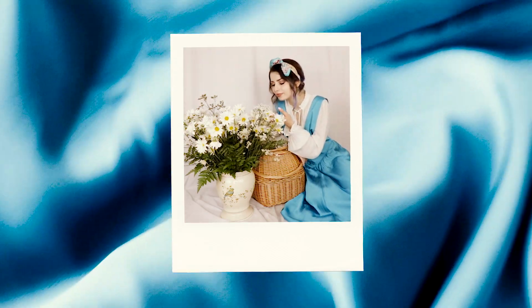I feel like I'm ready to go milk the cows in this outfit, but also not really because the dress is pretty expensive, but the milkmaid vibes are definitely strong in this one.